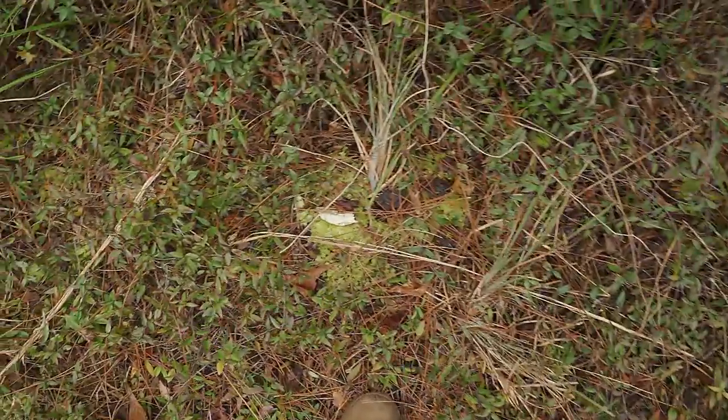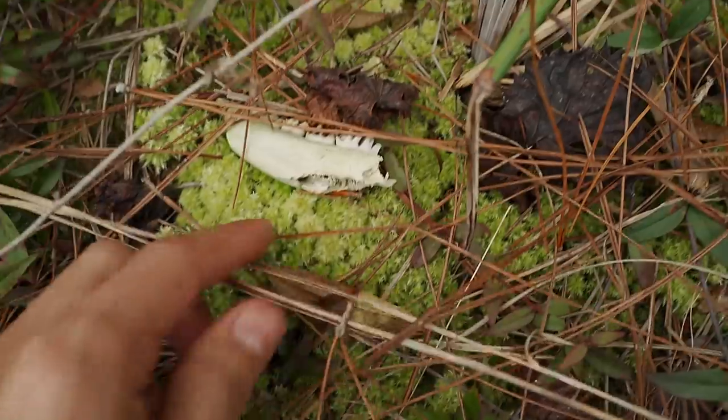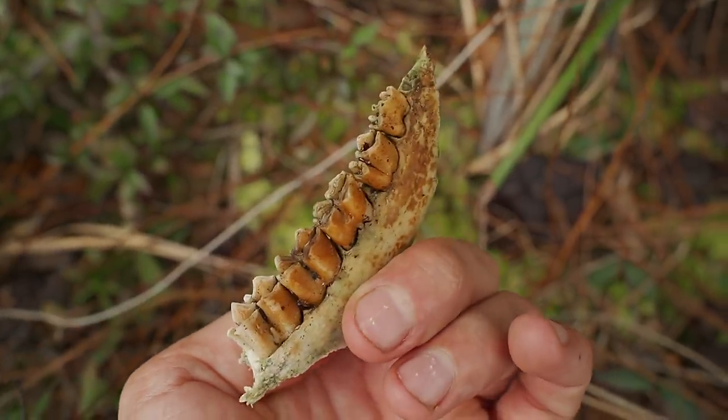Right here, right on top of that cool moss is a white-tailed deer jaw. Look at those teeth. Not a very old animal at all.